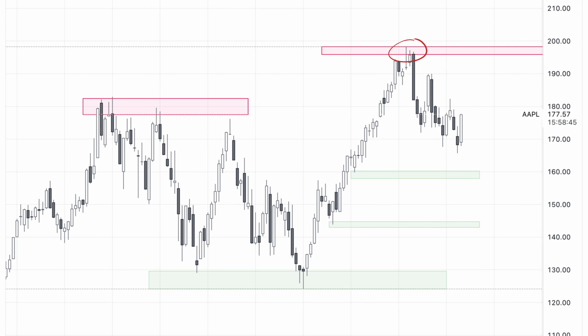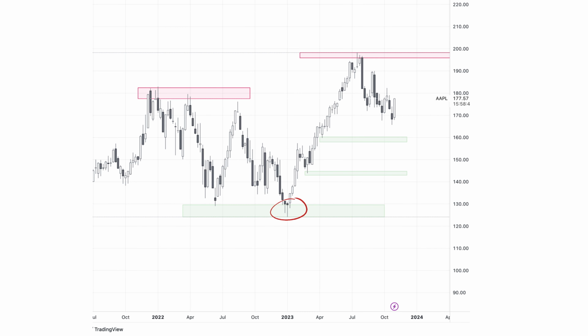The prior support level was at $160. If this current downtrend continues on, it will possibly find support at $160. If it breaks that level of support, it possibly will go down to this next level of support at approximately $145. And then finally, the lowest support level possibly would be approximately $125 to $130.